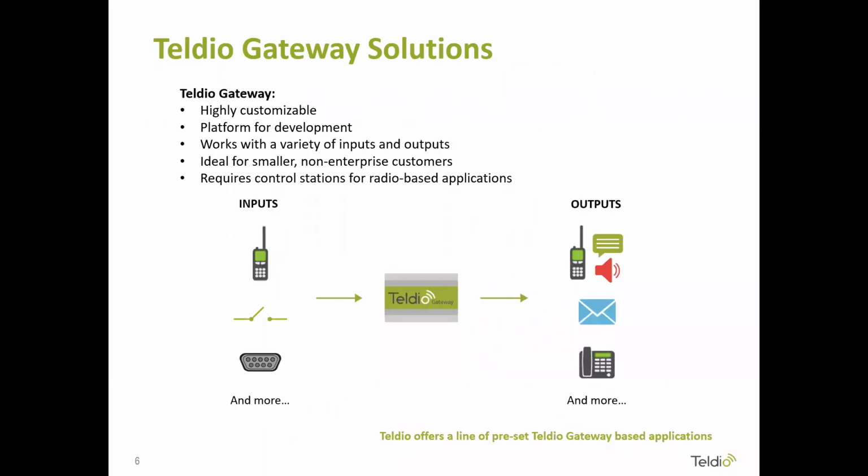So WTS is actually based on a product that we're just bringing out, which is our Teldio Gateway. We build the WTS on top of the Teldio Gateway. That is a piece of hardware that's highly customizable, and it's really a platform for development. There's any number of different things we can do. We can do custom development on that for you and your customers. In general, we're targeting your small to mid-sized customers out there. There's really not a one-size-fits-all application out there, but this is one that will help you penetrate some of those smaller customers, a lot of whom are not buying the high-end radios, and will help you upsell to those.